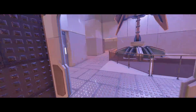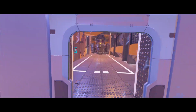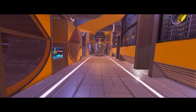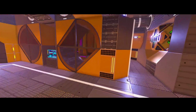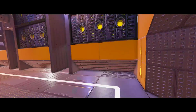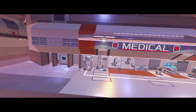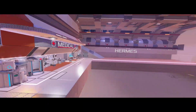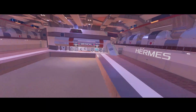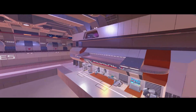Now, my big regret, though, is that I highly wanted to get these 2 parts in engineering, and I've been messing with it and messing with it and messing with it, and I cannot find a solution to do that. Just not enough room here. I think I would have to extend engineering back further into the ship, but I'm not trying to take up any more hangar space with the front part of the ship.